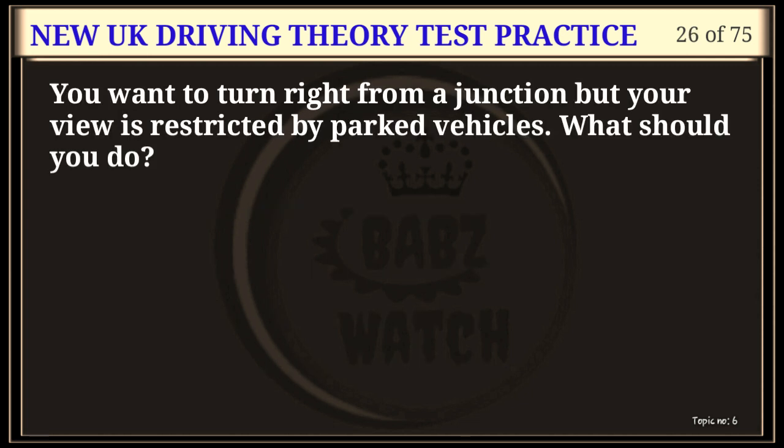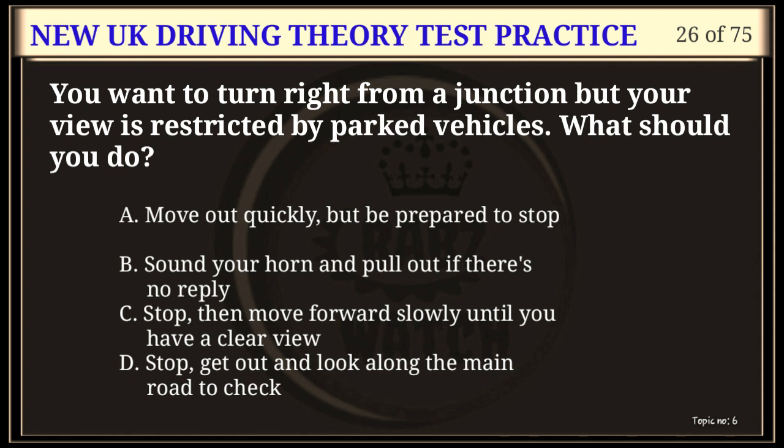Question 26 of 75. You want to turn right from a junction but your view is restricted by parked vehicles. What should you do? A. Move out quickly, but be prepared to stop. B. Sound your horn and pull out if there's no reply. C. Stop then move forward slowly until you have a clear view. D. Stop. Get out and look along the main road to check. The correct answer is C. If you want to turn right from a junction and your view is restricted, stop. Ease forward until you can see.